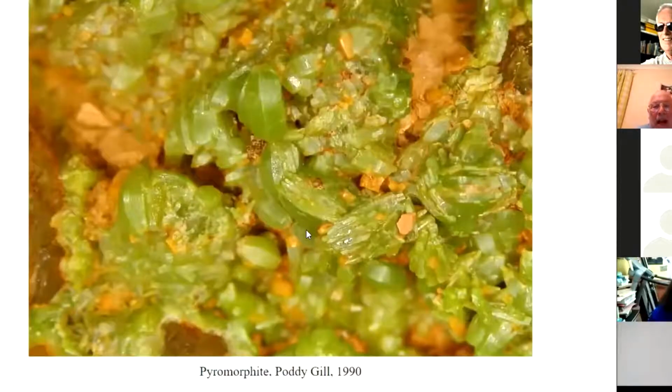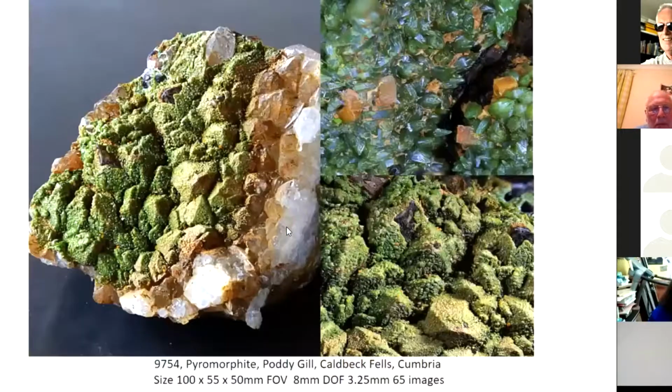And that's in the green area. This is a pyromorphite from there. I think these brown things are either mud or there's some wulfenite and stolzite mixed in with it as well. But this specimen, I took Kevin Johns up there in 1990. We had a few days up there with our respective wives, and we did this location.